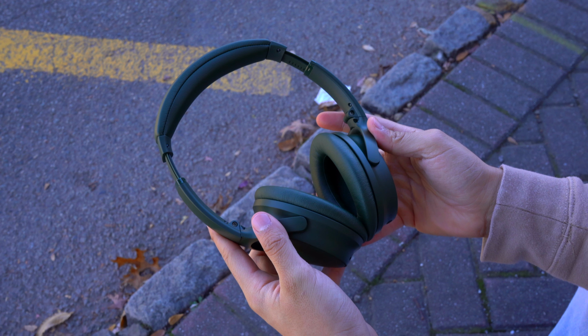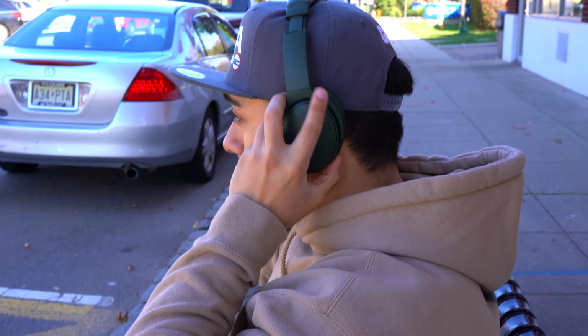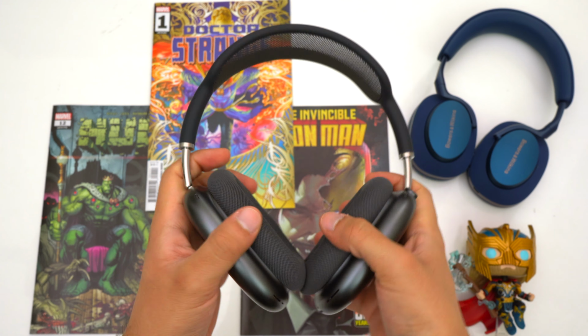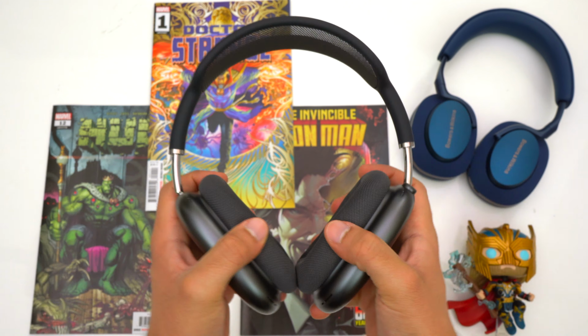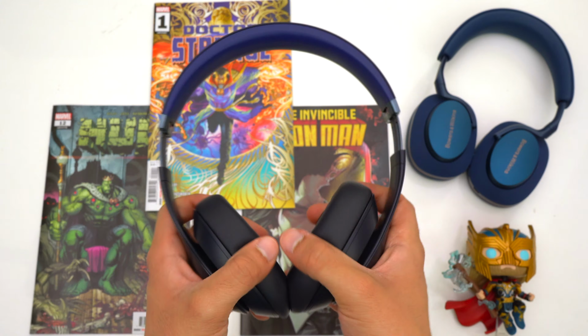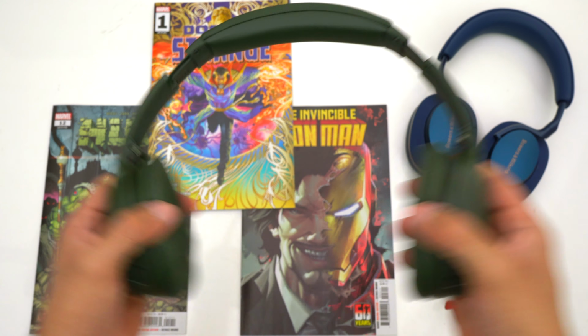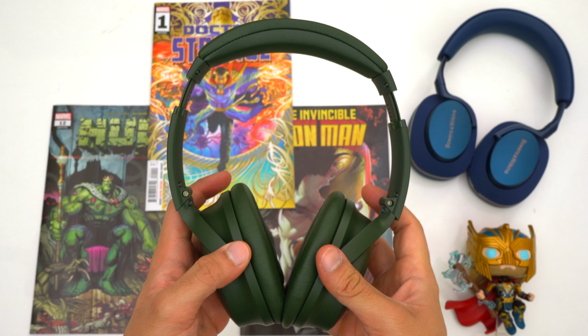But with the cases out of the way, let's talk about the headphones themselves. Regarding fit, the Bose QCs are hands down a lot more comfortable than both of Apple's headphones for multiple reasons. Now, first off, both the AirPod Max and Beats Studio Pros have a tighter fit to them. The Beats Studio Pros are tighter than the AirPod Max, so personally, I feel that the Beats aren't big head approved. Whereas the Bose QCs, these have a loose fit, so these are definitely big head approved. And even if you have a big head and you like to wear hats, these will have you covered.